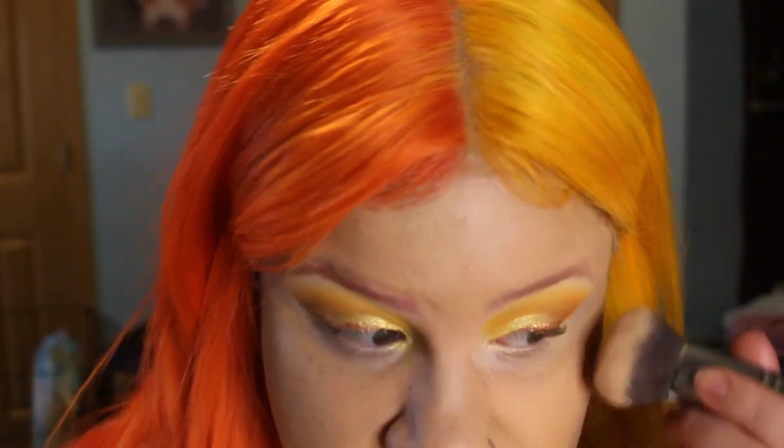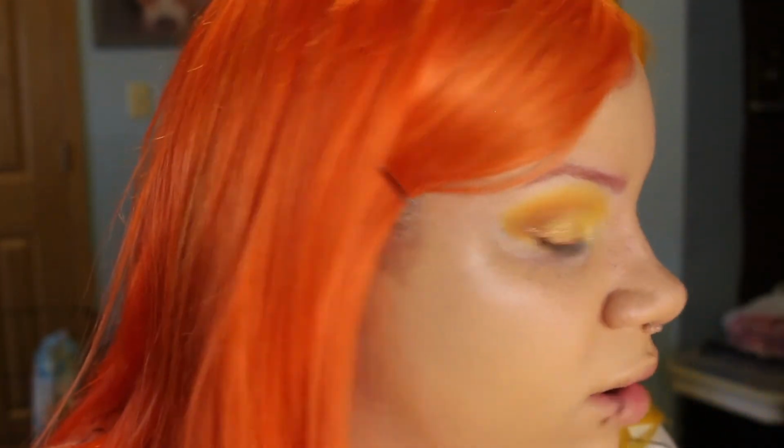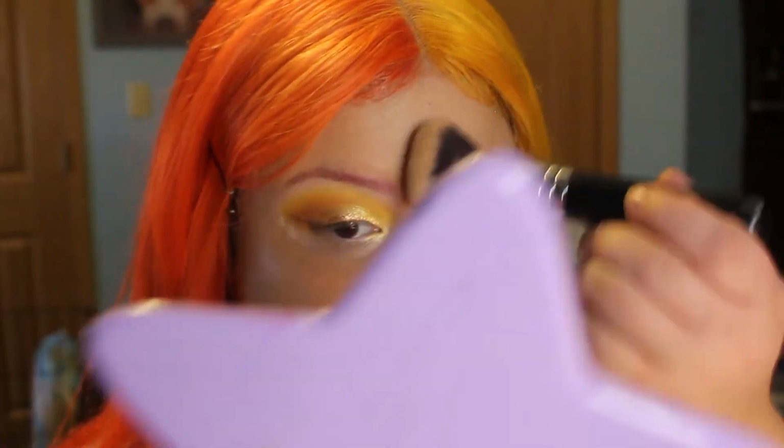I really am starting to like this eyeliner. I wish I didn't have to feel it on my face, but it looks good. So I'm not a fan of that. I'm returning that all the way. Let's move on. I can't dwell on this forever.